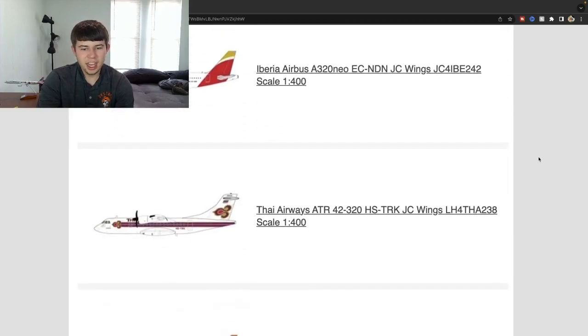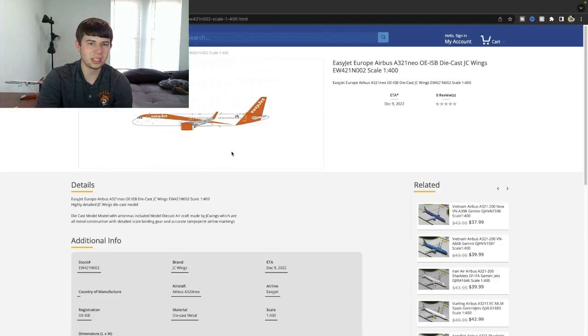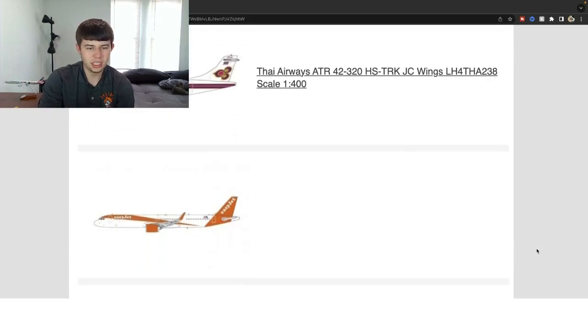That'll be really good. Following that, we have an EasyJet Airbus A321neo. I don't know the tail number, but that is a really good looking plane. I doubt I can click on it, or there we go. I can't click on it. Excuse me. This is registered EasyJet Europe to be particular. And this is Oscar Echo India Sierra Bravo. That is another great looking plane. I believe NG Models did a previous one, but if you missed on that one, this will be really helpful. And I think that is a good looking plane. So nice release right there for JC.